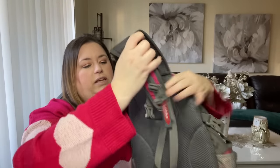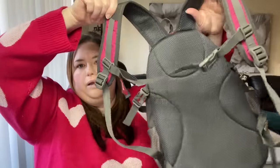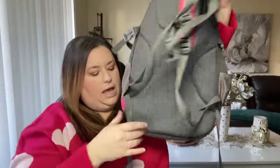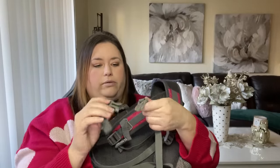And then you also have the adjustable straps. It also has the little crossbody strap where you can hook it for more security. And there's also one down here, so if you want to hook that around your waist for extra security, you can. Like if you were rock climbing or something, obviously I'm not gonna go climb rocks, but I have gone on four-wheeling tours and whatever.